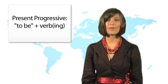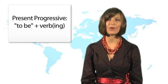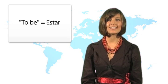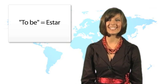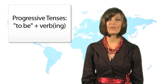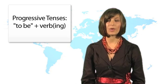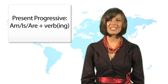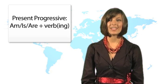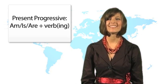You just need the form of the verb for to be, which in English is, or am, or are. And in Spanish, you'll be using the verb estar, which you learned about in the last lesson. There are progressive tenses for pretty much all of the tenses, just like in English. I am doing, I was doing, I will be doing. But today, we're just going to focus on the present progressive. Am, is, and are doing, but in Español and using the verb estar.